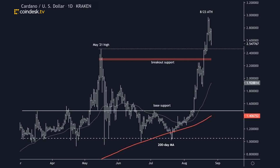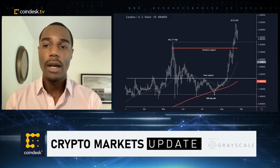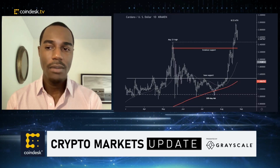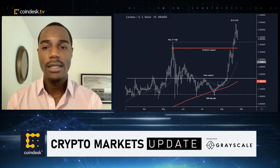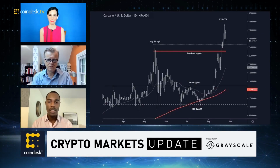Right now, we look extremely overbought, and we are seeing some divergence kick in as well, around the latest all-time high of around $3. I expect the retest to be around 2.4. But right now we're seeing some short signs of stabilization, which could lend itself to some consolidation. That just means buyers are picking up at support to recapture some additional profits.